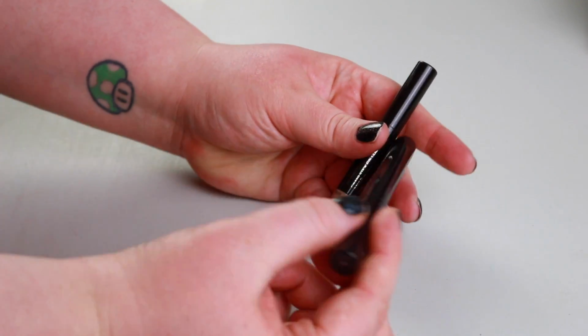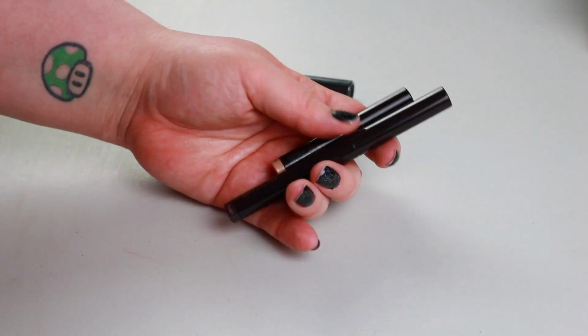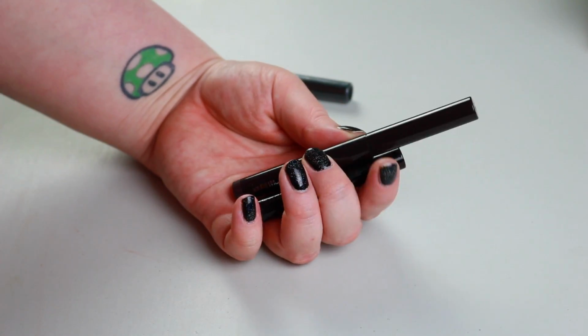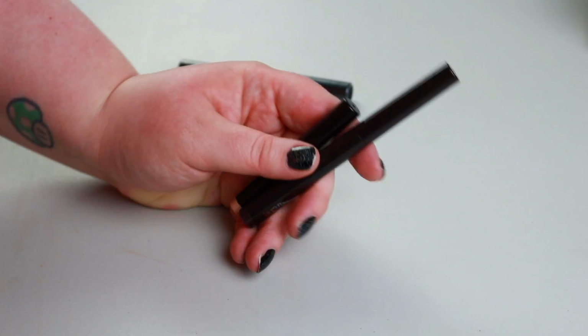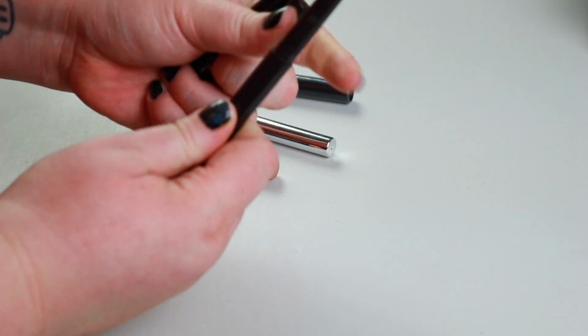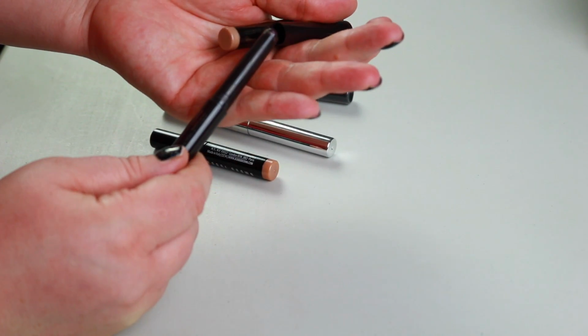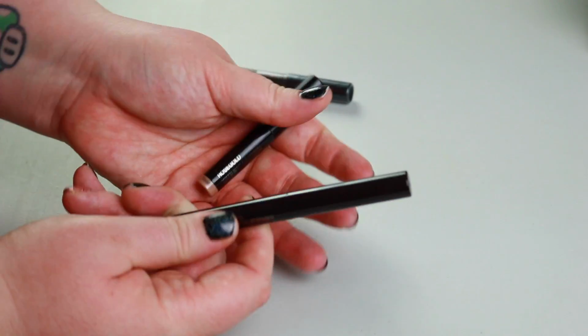The next two are Laura Mercier, and I believe these are their caviar sticks. You know, my coworker was like, oh my god, you need to go get these. These are fucking amazing. And then I was like, yeah, sure. And then I got them and I was like, when am I ever gonna wear these? I have no reason to ever wear these. So I actually have a dark one that's supposed to be really good for a smoky eye. But I'm like, no, I actually really like powder shadow better than these little cream products.